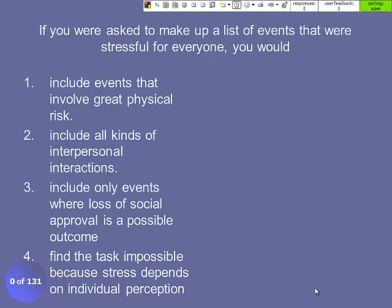If you were asked to make up a list of events that were stressful for everyone, you would what? One, include events that involve great physical risk. Two, include all kinds of interpersonal interactions. Three, include only events where loss of social approval is a possible outcome. Or four, find a task impossible because stress depends on individual perception. This is a thought-provoking question.